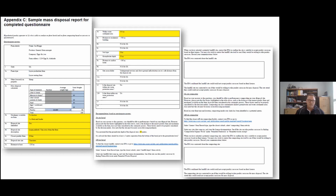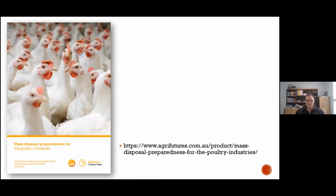On-site burial based on your answers to the questions you can see there. So it goes through that questionnaire, goes through the criteria that are required for your site. So it links to the actual state that you're in, and comes up with a report as to whether you can bury or not on your site. So that's the project in a very quick nutshell. It is available on the AgriFutures website for your reference.